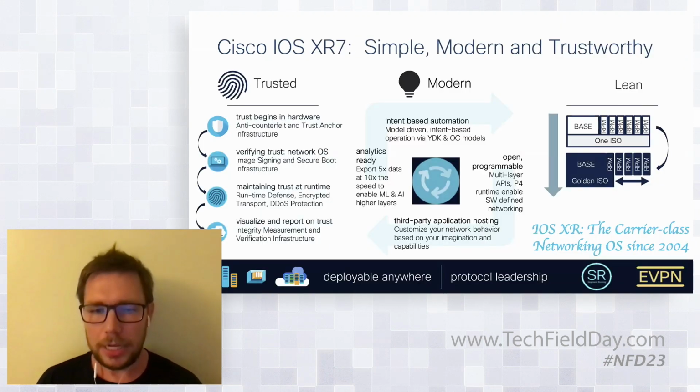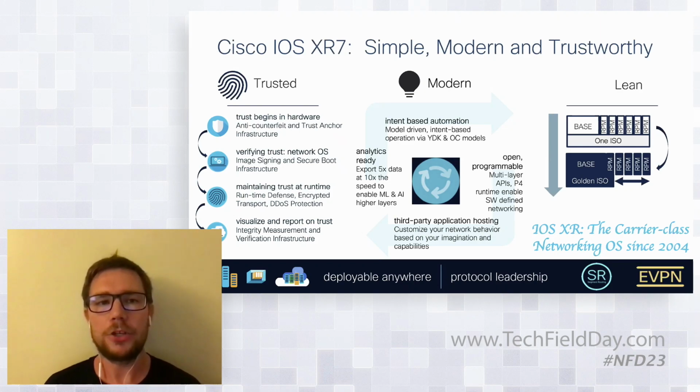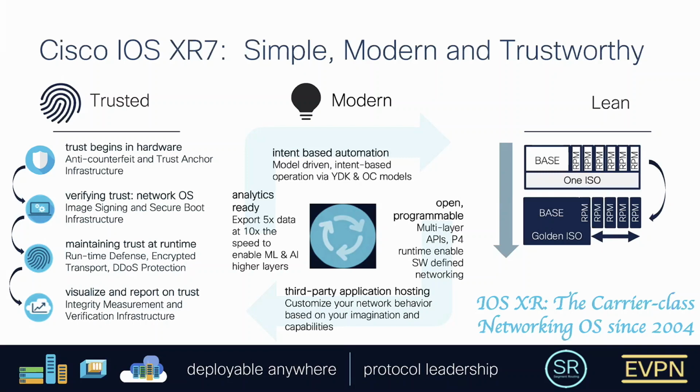All right, so across the iOS XR routers, the routers run on iOS XR. That's the carrier class networking operating system we introduced back in 2004 for CRS, or at the same time GSR, so XR 12K routers. And we evolved it over time to be really super scalable, super carrier class networking OS with all the modern tools. So now it runs on Linux. We are using Linux infrastructure. We are using RPMs for packages for protocols. So basically, it's a simple, modern, and trustworthy system. For the packages, you can choose which protocols you want to load in the router in order to save some resources, and it's supported across the portfolio. You may run third-party applications directly in these routers and really use the networking interfaces.